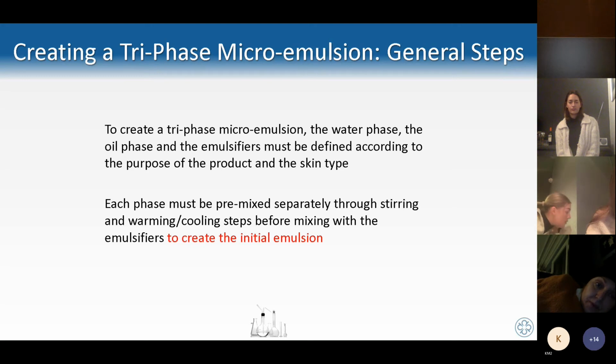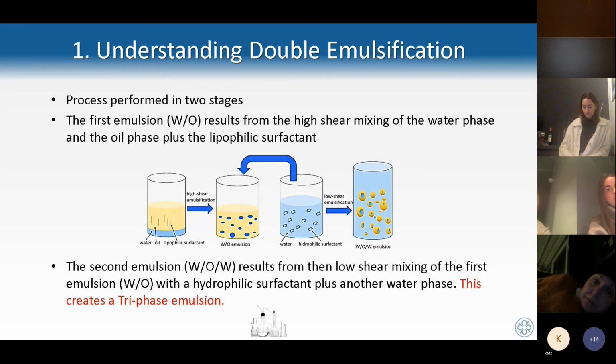All right. So I am going to show you the triphase microemulsion creation, which depends on what we're doing in the first steps. We're going to create the microemulsion with the water phase, the oil phase, and the emulsifiers. We're going to prepare each stage of this process separately until we can put them together, right? And this is how we will create the initial emulsion. So first, we're going to have the creation of the triphase, which I have not mentioned to you yet. I am just telling you that there are triple emulsions like water, oil, water, or oil, water, oil. But how do you get to that, right?